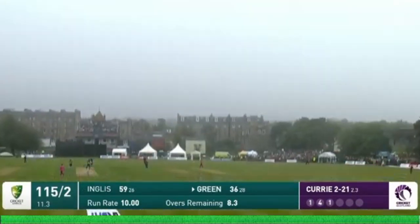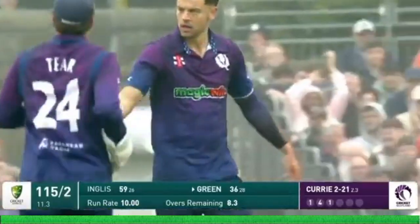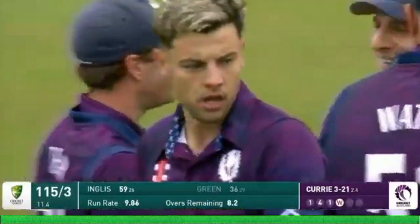That's gone straight up. This should be out. It's in the air for an age, and it's taken. Brad Currie does strike again. It is his day here in Edinburgh, and removes a dangerous Green.